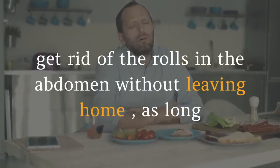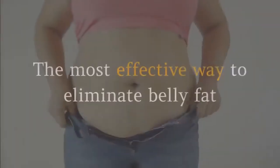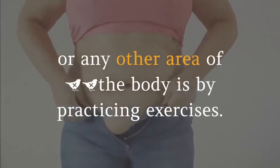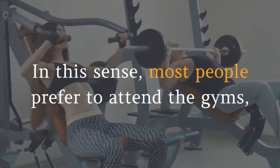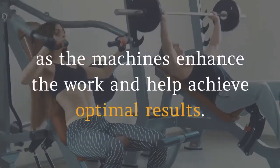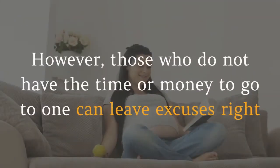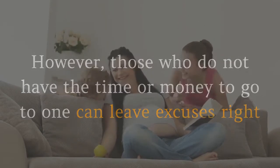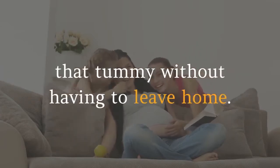Get rid of the rolls in the abdomen without leaving home, as long as you propose it and you are willing to take on a constant challenge. The most effective way to eliminate belly fat or any other area of the body is by practicing exercises. In this sense, most people prefer to attend the gym, as the machines enhance the work and help achieve optimal results. However, those who do not have the time or money to go to one can leave excuses right now, because there are also effective ways to reduce that tummy without having to leave home.